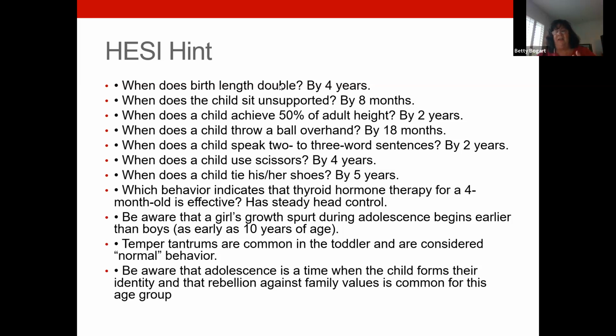Growth spurts in adolescents, we know, come 2 years earlier in girls than in boys. That's why in 7th, 8th grade, girls are all taller than boys, if you ever noticed. And then all of a sudden in 9th grade, the boys are getting taller, right? I even remember growing up through that. Temper tantrums are normal. It's normal. I always say if they're having one, let them have it. Don't acknowledge it as long as they're not hurting themselves or others, okay?